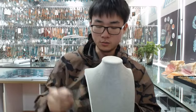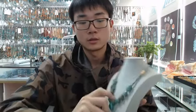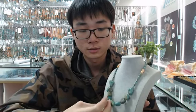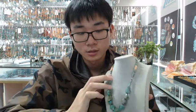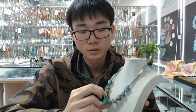This one, we would say, has big diamond-shaped nuggets of the green turquoise here, which looks very okay. It's kind of green and clean. There's heishi besides, even blue and green. Also some nuggets in free shape.